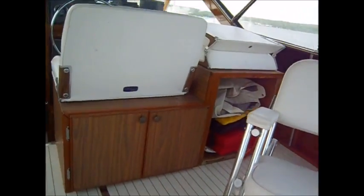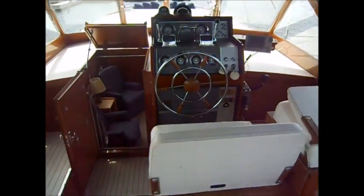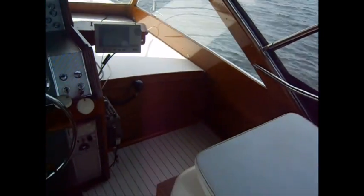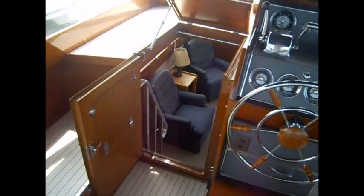It's available to install. Here's the helm station. As you can see, all the varnish work, all the bright work in here is in excellent condition again. Everything's shiny, new.